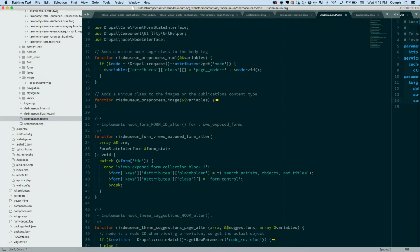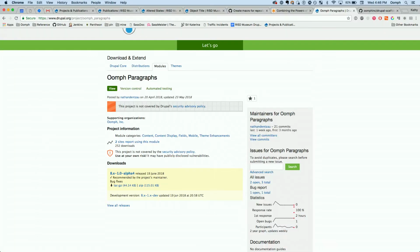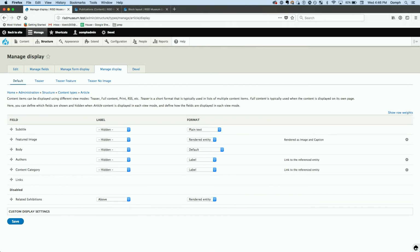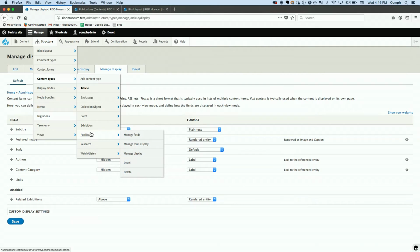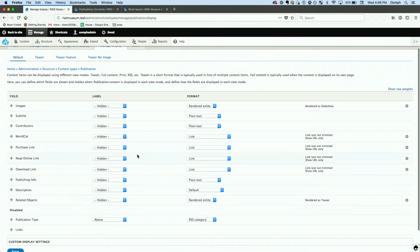So if we start with, all right, we have content type here, and that is an article. Publication. So here you see we have our default publication. We have a bunch of fields listed. Here I still do my field formats and some settings, very similar to how I was handling things in Drupal 6 and Drupal 7.